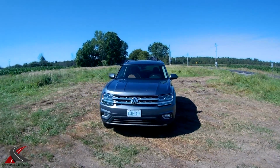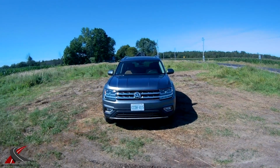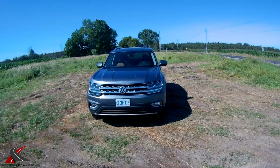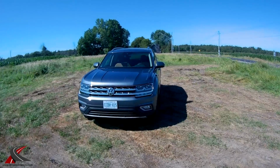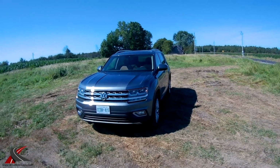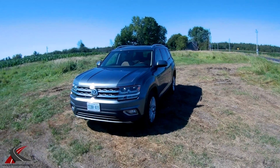This here is the 2018 Atlas. This is an Exec Line. It has a V6 engine, 8-speed automatic transmission, full leather seating. We're looking at $55,000 plus taxes on the road. So it starts at, I think, $52,000 for this model, for the Exec Line.